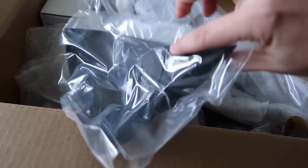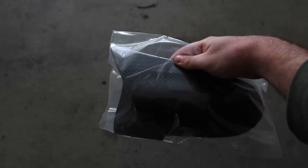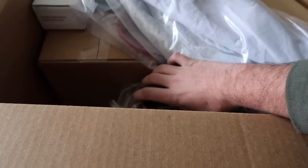But we got some carbon fiber mirror caps. These are the same ones I got on my 435. I absolutely love these mirror caps. It makes all of a difference. I think it's gonna really stand out. So we got that carbon fiber one. Again, this package is from Keys Motorsport, if you guys haven't noticed yet. But yeah, we got the carbon fiber M4 style mirror caps. You can even say M3 style.